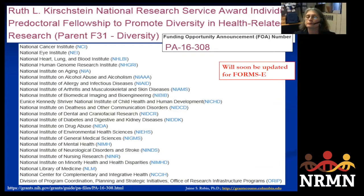Another point I would just like to make at this point is that on January 25th, 2018, NIH is transitioning to new Forms E. So they are issuing new program announcements for all of their funding mechanisms for grant applications to be submitted on or after January 25th, 2018. So this program announcement is for all of you that are submitting in December, but for those of you that are going to submit for any of the later deadlines, you would need to use the new program announcement, which has not been issued yet, which is for Forms E.